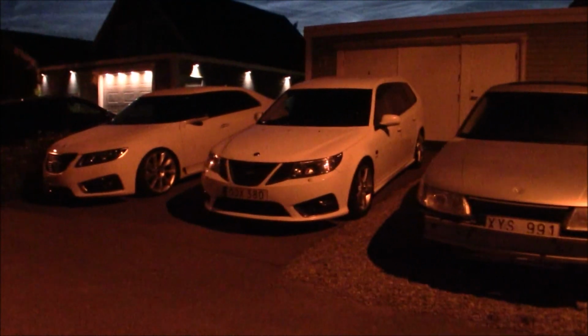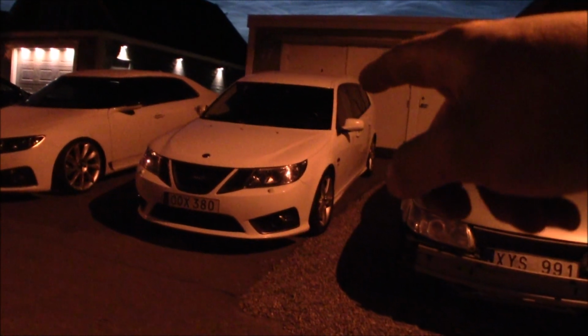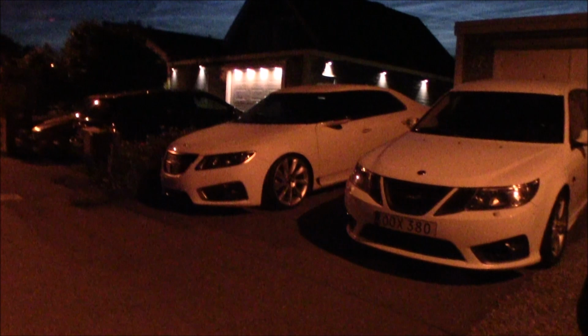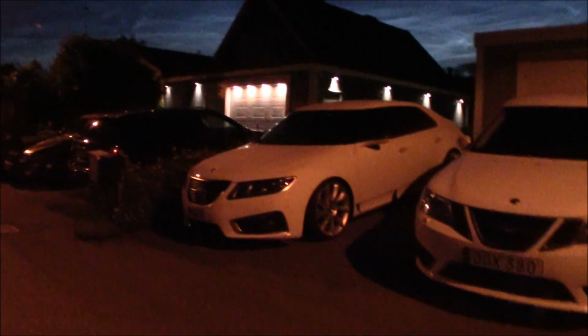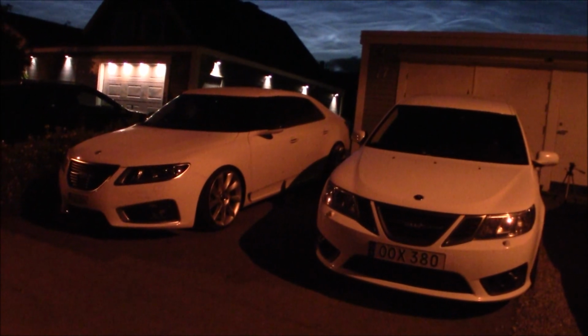So this is the coilover crew right here. This one is going to the painter tomorrow morning. This needs a wheel alignment. That is fantastic. No, seriously, that is waiting for some parts for the rear of the car being rebuilt.